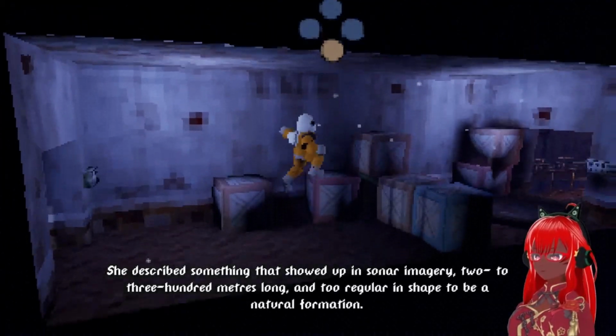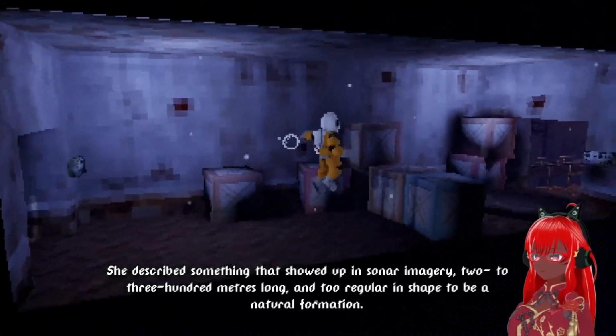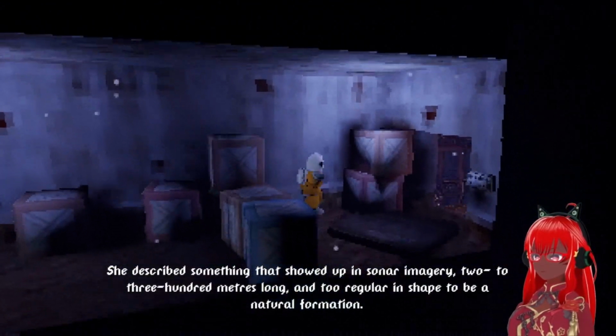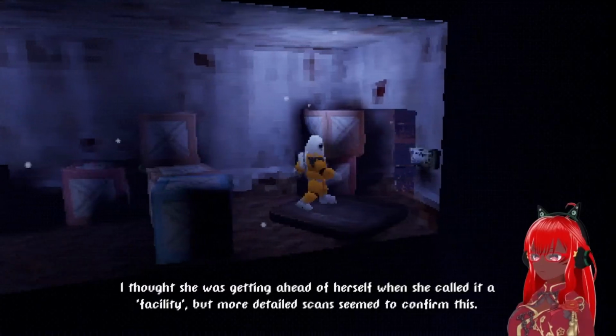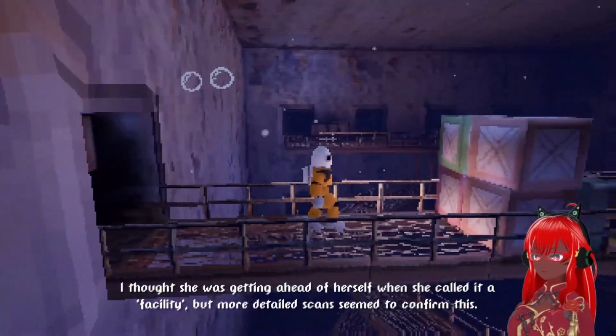Describe something that showed up in sonar imagery. 200 to 300 meters long, and too regular in shape to be a natural formation. I thought she was getting ahead of herself when she called it a facility, but more detailed scans seemed to confirm this.